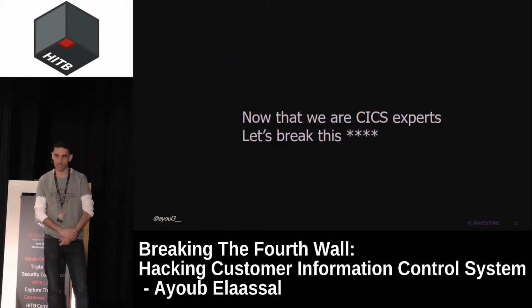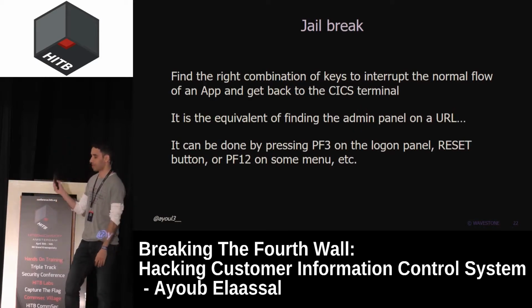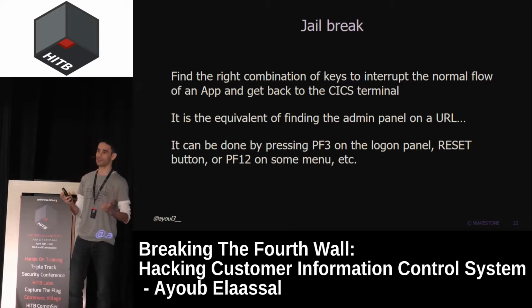So the idea is, now that we pretty much know how it works, let's see what we can do with this stuff. The first reflex to have when you're pentesting CICS, or an interactive app on a mainframe, which will most likely run on CICS by the way, is to try to jailbreak or get away from the app's context. If we draw an analogy with web pentesting, it's like finding the admin URL, trying to get away from the app and go to the admin panel.